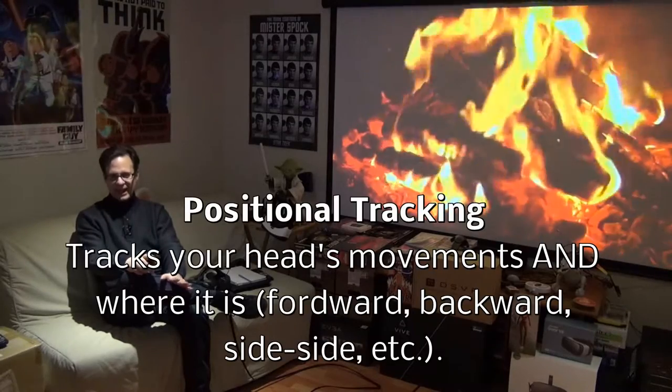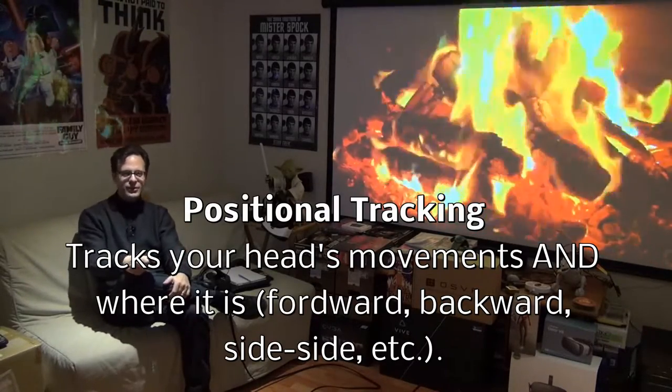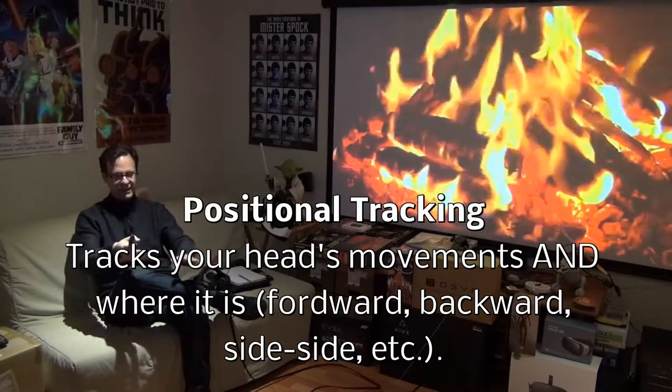Then the next level up is positional. Positional tracking is where the system picks up every nuance of how you're positioned in virtual reality. I'm not talking about your legs and your limbs. Let's say you're leaning forward and backward and side to side, every nuance of where you're facing, where you're looking is picked up and the environment adjusts accordingly. It's very, very convincing.